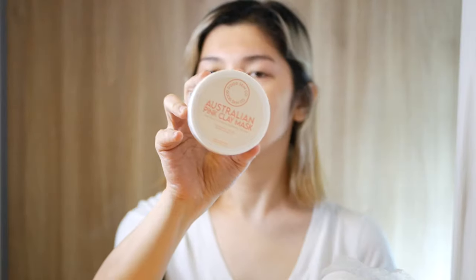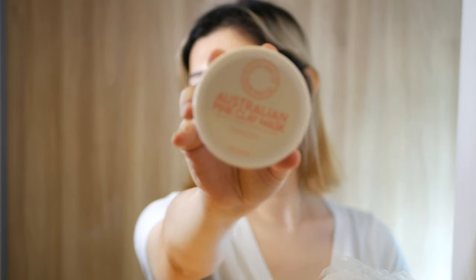Then, directions. After washing face, apply an adequate amount over the face, avoiding eye and mouth area. Leave it on 10 to 15 minutes or until completely dry. Rinse it off with lukewarm water, use three to four times a week. Manufacturing kay June 2020, then expiry will be August 2022. Okay, so that's how it looks like.